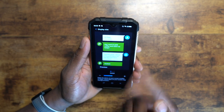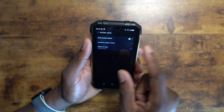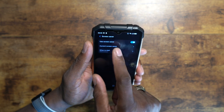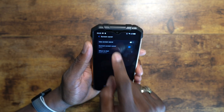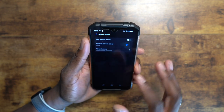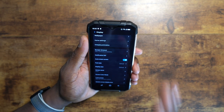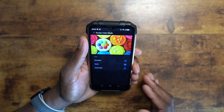Display size is where you can just change everything. You got your screensaver, use screensaver, current screensaver, clock is always the one I like. Because it can dock obviously, and then charging, or you can do it with both. I always set it to both. Pretty clean so far, folks. I'm feeling it.